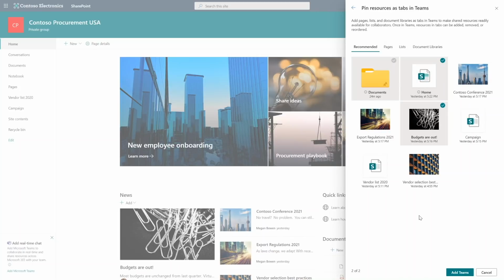And in the second panel of the wizard, I'm presented with a set of resources from this existing site that I can pick and automatically have them pinned as tabs in the new team that's being created in its General channel. So you'll see the document library is already pre-selected. And there's some information telling the user that the document library will actually show up as the Files tab inside of the new team in the General channel.